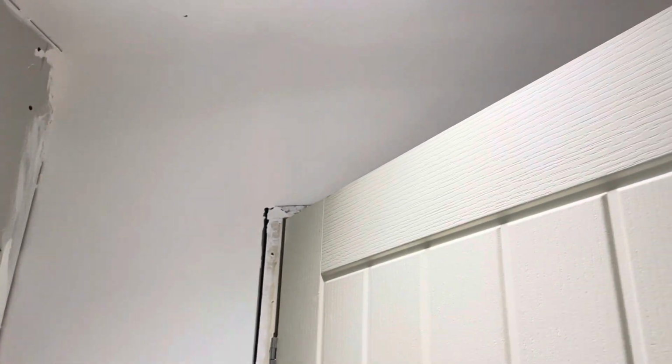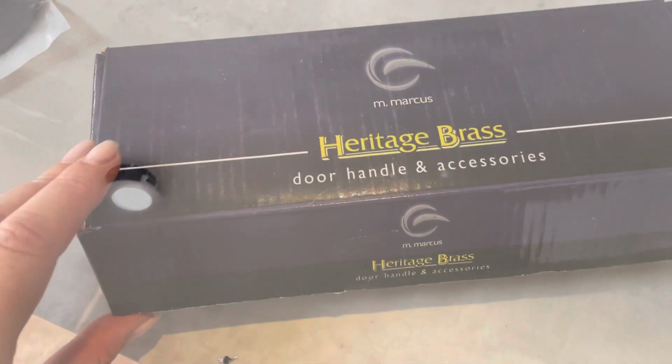All the walls and the ceiling have now been plastered and we've got wires in there for the new wall lights that are going to go in. I can't wait to show you them. Lots of updates have happened since I last spoke.